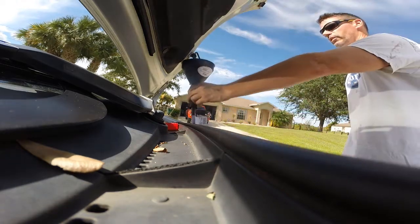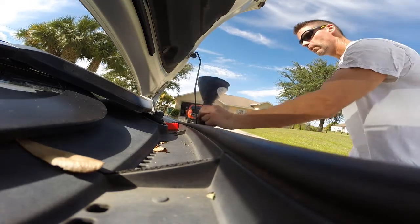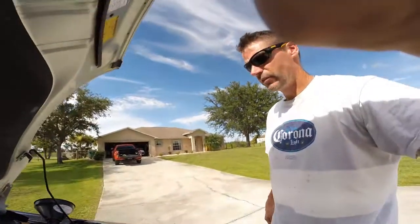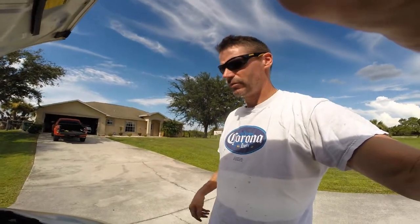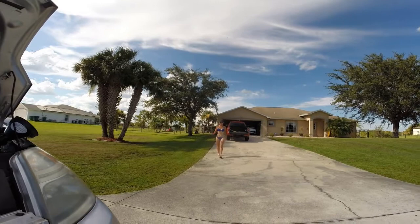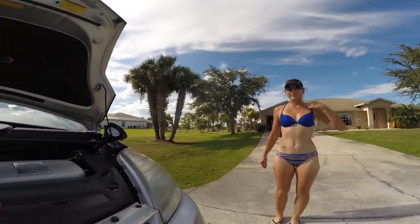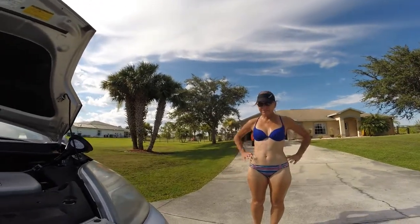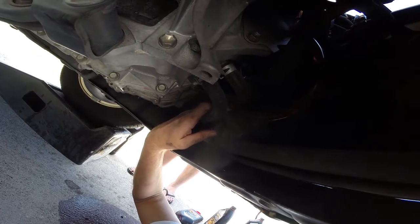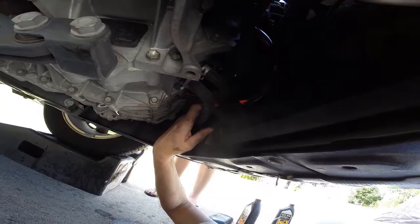So for this 4th one, I'm going to probably have Cindy up top pouring it so I can be underneath and watch and see if it starts to back up, so I know when it's actually full. I'm recruiting Cindy to be my helper. She's going to help me pour the last quart in so I can watch the fluid level down below. Forgive my attire, I was mowing the grass. Just go slow. Hold on a second.